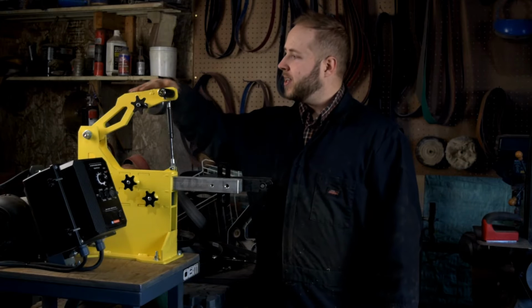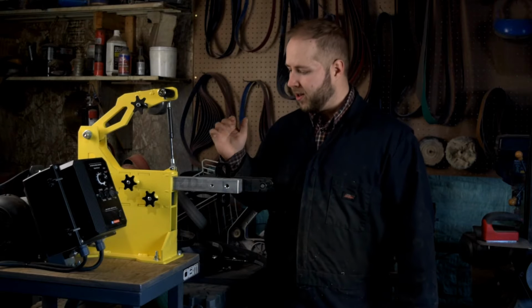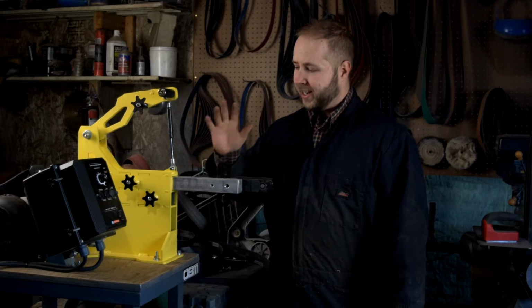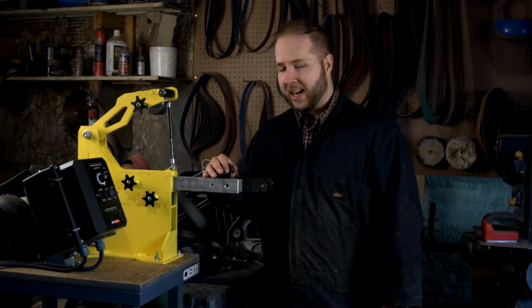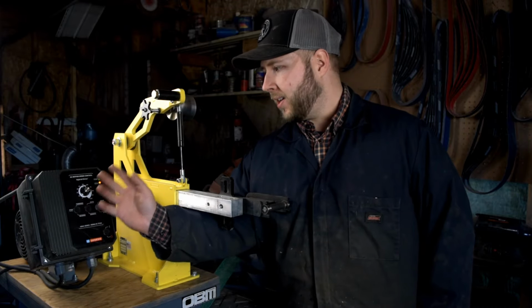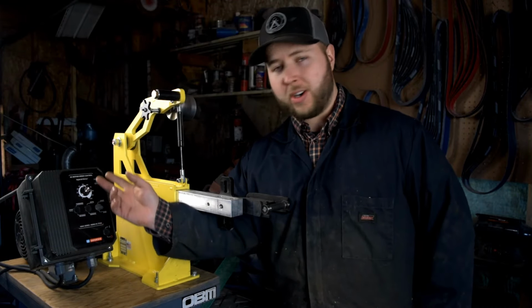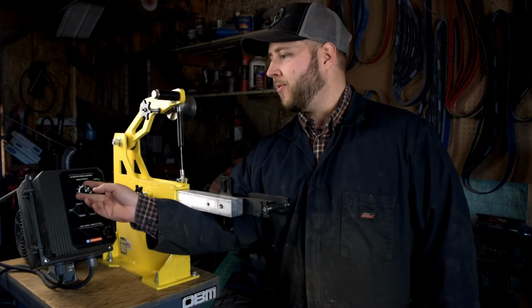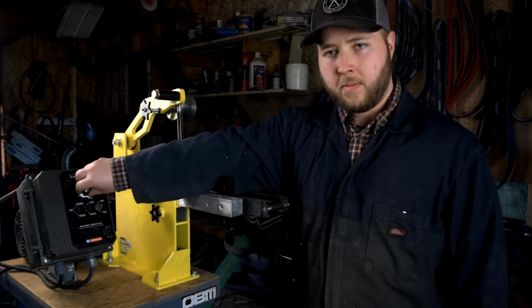But this is getting closer to a commercial grade tool. I'm so proud to have been able to invest in this thing. It's just got a lot of stuff to offer. Now, I have the Genesis VFD here that has its basic features. It's a variable frequency drive, which means I can adjust the speed. It has basic start and stop functions on it right now.